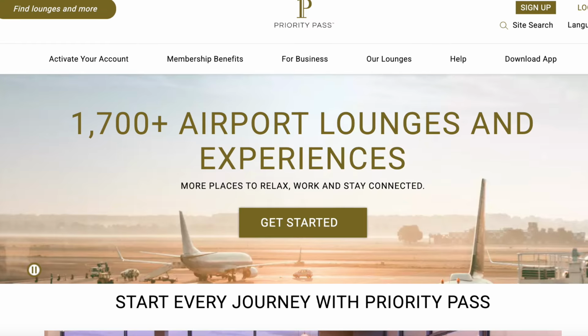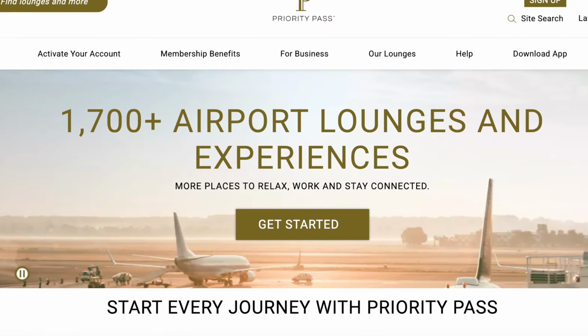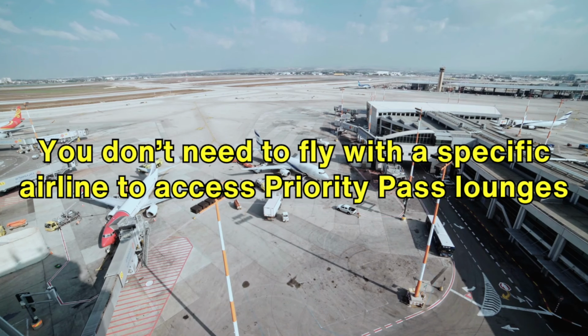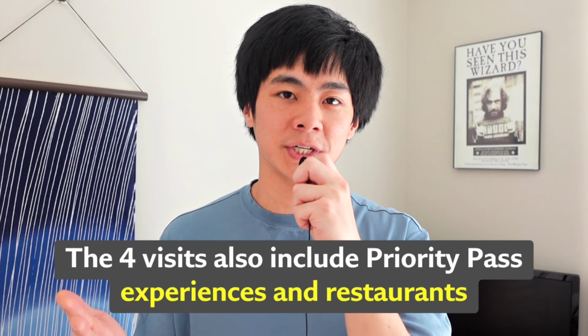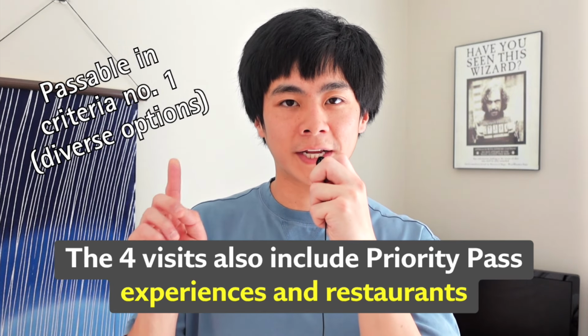While this card does only offer Priority Pass, note that Priority Pass in itself has the largest footprint worldwide in terms of airport lounge networks, and furthermore, you don't need to be flying a specific airline to access them. Also, the 4 visits doesn't just include Priority Pass lounges, but also Priority Pass experiences and restaurants, so some added diversity in terms of your options, making for a passable outcome in terms of criteria number 1.